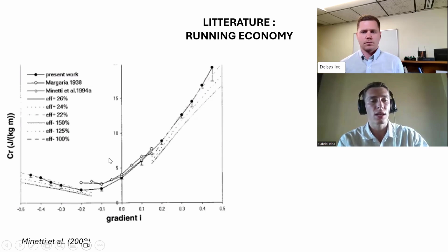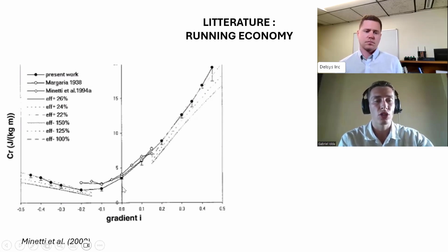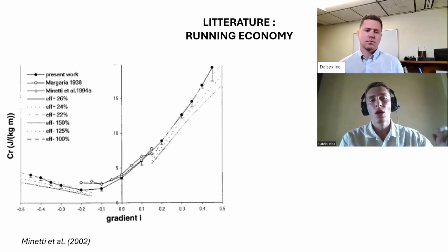Studies of downhill running in 2002 showed that there was an optimum slope between -10 and -20 degrees, where you consume less oxygen and less energy. So you're more efficient between -10 and -20 degrees downhill running.